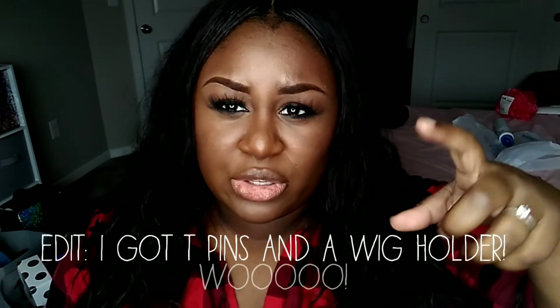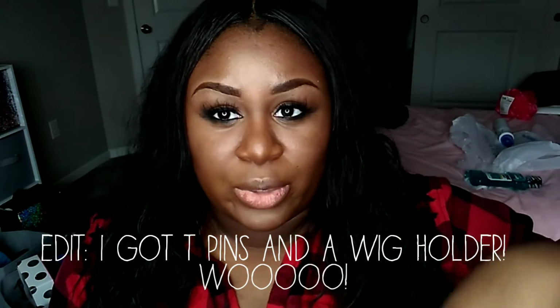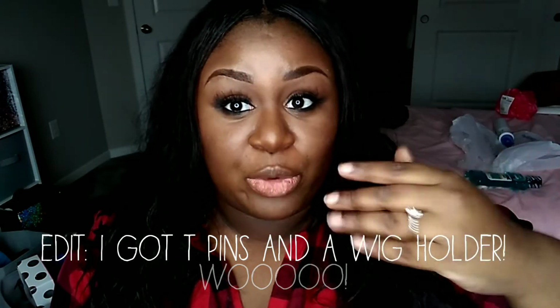And then from the beauty supply store, I'm making a wig. So I couldn't get T-pins, which is really annoying. Those are the pins that hold down your wig to the wig head while you're making the wig. So I'll just use bobby pins or something to hold it down because I want to film myself doing it.